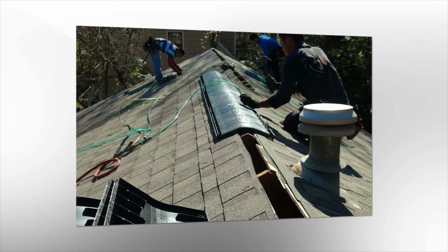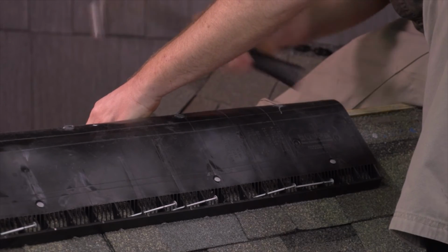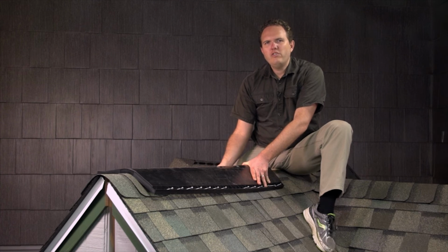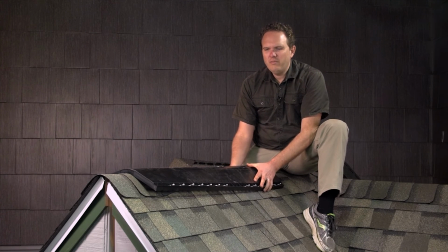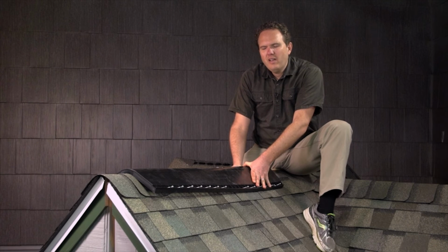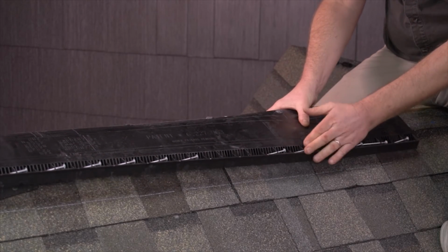Here's one pro tip for you, especially when you're working with roofs like this that are pretty steep. This is a 12-12. Your tendency might be to jam it down and pull it super tight. The problem when you do that, and you'll see this after you've nailed it on, is you're going to get some buckling because of the tension.